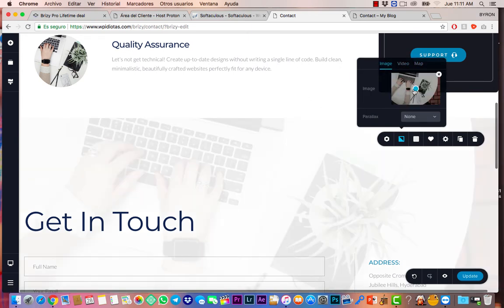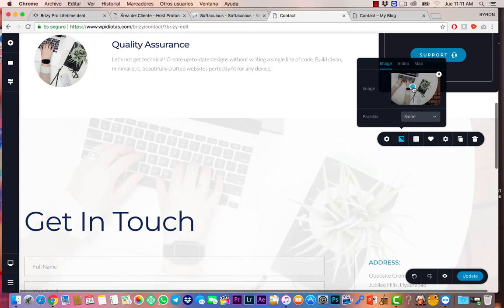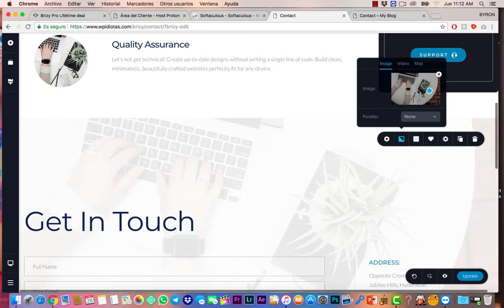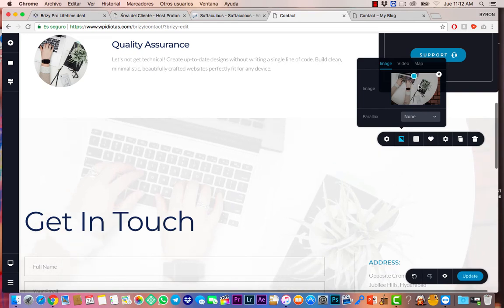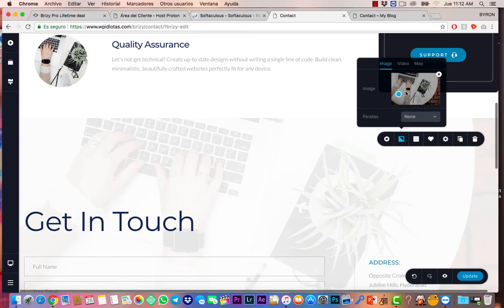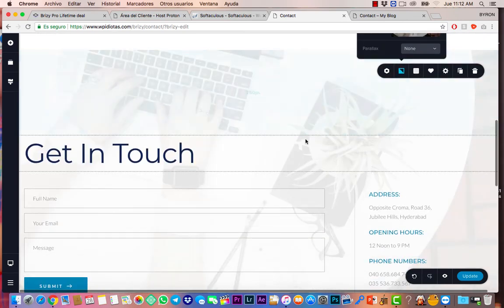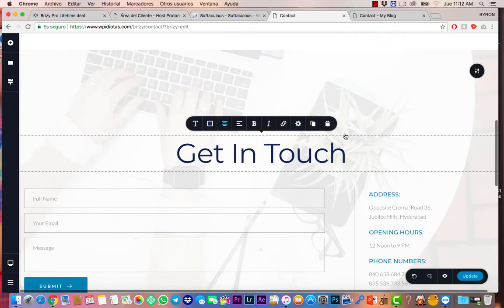Okay, and the best part is that from this section it lets you point the part of the image that you want to show to the public. Like right here, if you just want to show the top of the computer, as you can see, when I'm moving the mouse, it's actually moving the image too. That's great, that's beautiful that they integrated that. Let's go to this one, put it in the center.